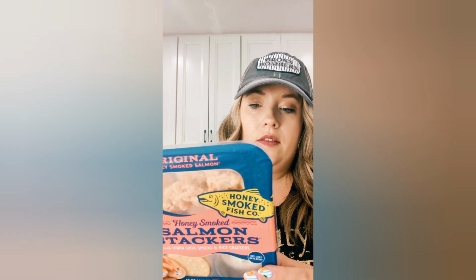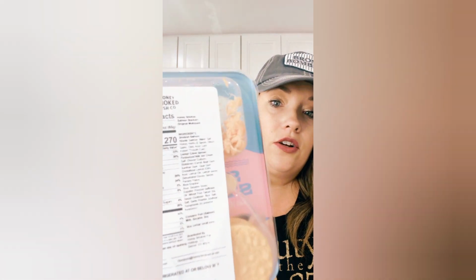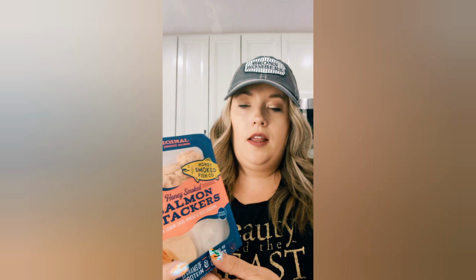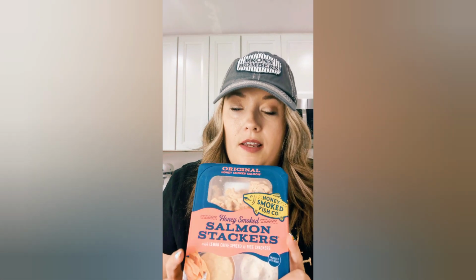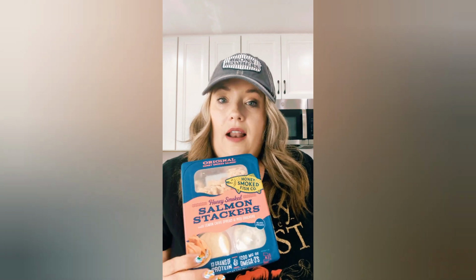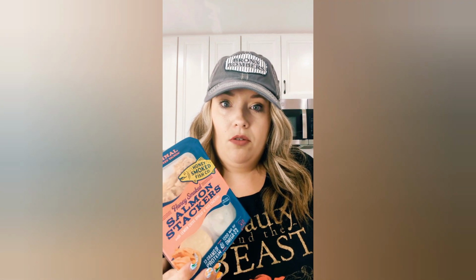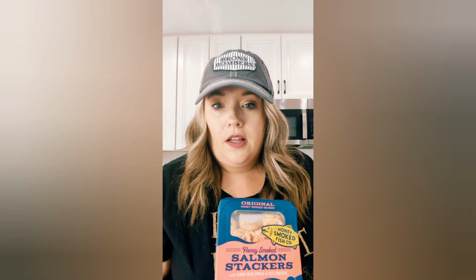And then on this, in case you're wondering, it only has 1 gram of sugar, has 270 calories, and then it has 13 grams of protein. And it does say that on the front as well. I didn't see that, but this is amazing. Even if you just had this for a meal, I would say this is for sure satisfying, like an adult Lunchable. But even your kid could eat this if they like seafood. Anyone in the family can really have this, even if you're not on a weight loss journey.